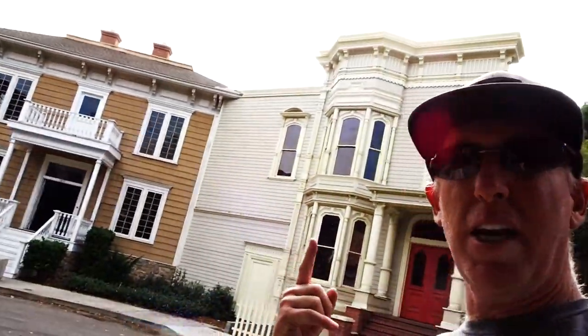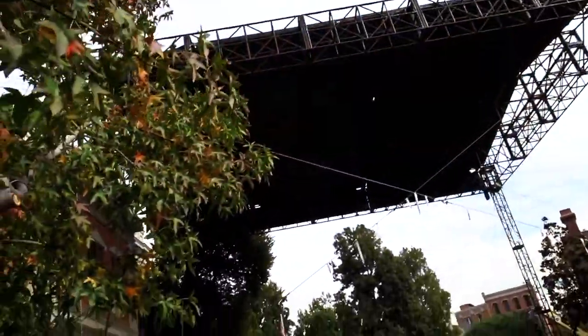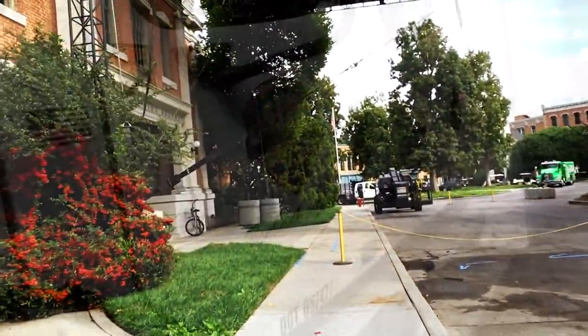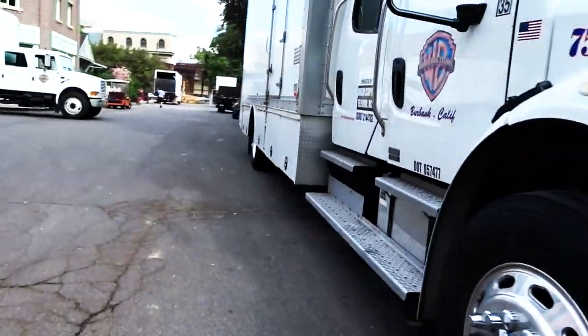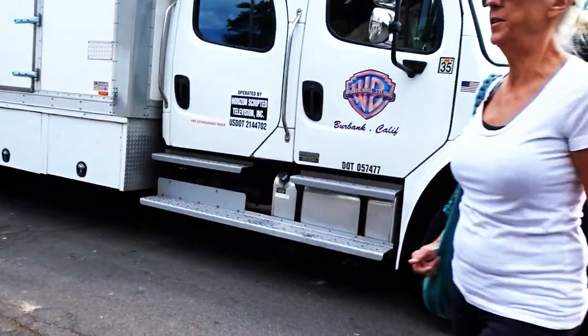This area may look somewhat familiar if you ever watched the show Dukes of Hazzard. This was the little town. This was Hazzard County. And these are some of the houses that were in Hazzard County. Kathy's favorite show? Not. I have no idea what that show is. I never even heard of that show. Second season.